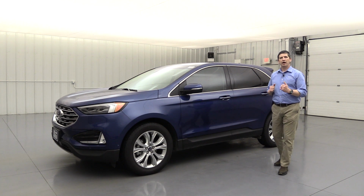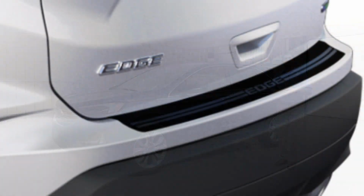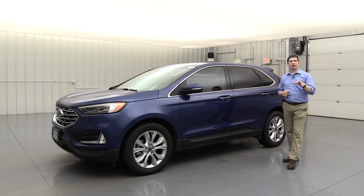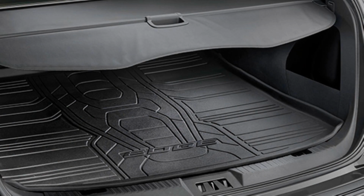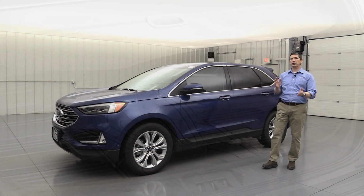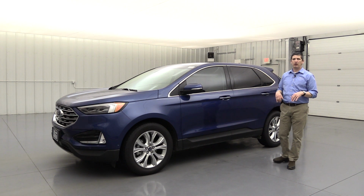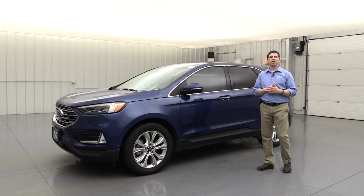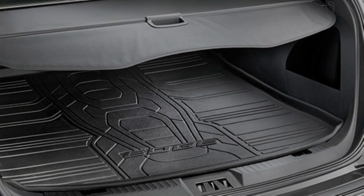Also, you can get a cargo accessory package, maybe called the cargo protection package, but what it's going to do is give you a cargo rear bumper protector that's going to go on the back of that, hopefully protecting it from scratches and drops on those rear bumpers. You're also going to get a cargo mat. The cargo mat should be reversible, carpet on one side and kind of an all-weather material on the other. So if you know that you're going to get it dirty, you can flip that over, kind of protect it without ruining the carpet side of the cargo mat.